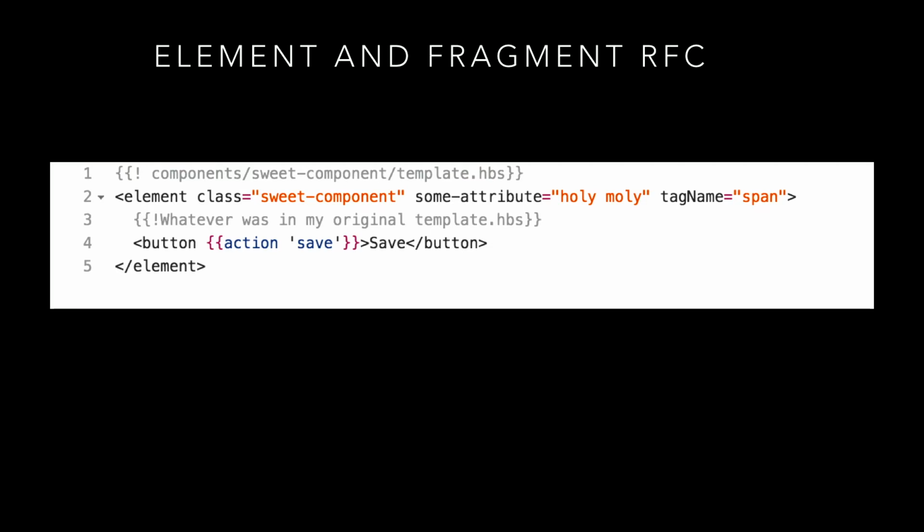So if people haven't read this, it's related to routable components, also by Edward Faulkner. I hope I'm saying that right. It's an RFC up on the Ember.js RFCs repo right now. But basically, in your component layout in that template.hbs, which always confuses me, it's a layout, but it's called template.hbs, you'll have a new top-level keyword that you wrap all your content in. And so the element keyword defines something that creates a tag, like a div, a span, something like that.